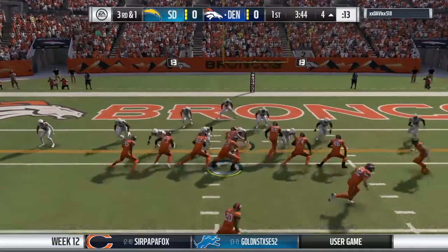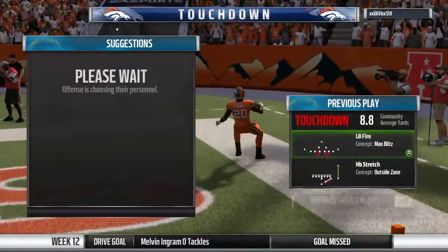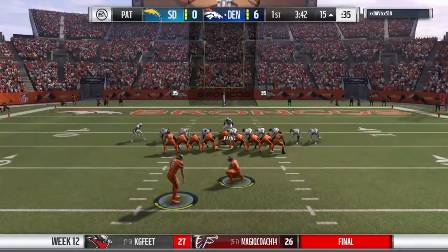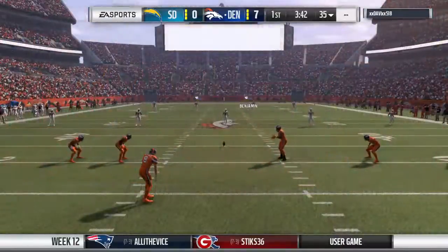Now they'll put a receiver in motion left. They'll run it here with Hunt. And he will take it in for a Bronco touchdown. Hakeem Hunt, his third touchdown now on the year. And the Broncos have taken the early lead. And he'll bang that one through.